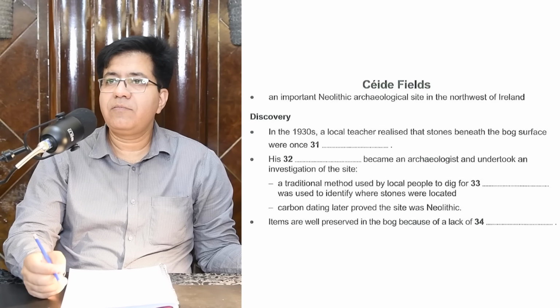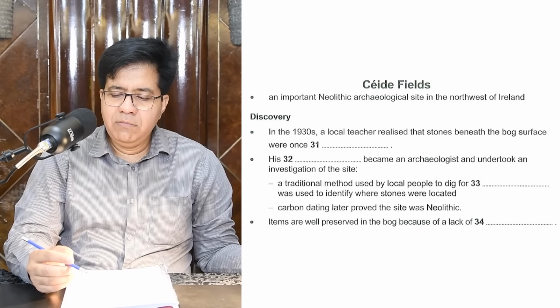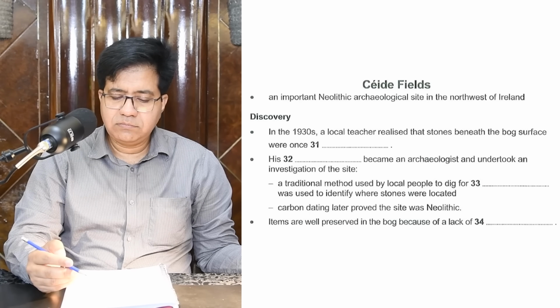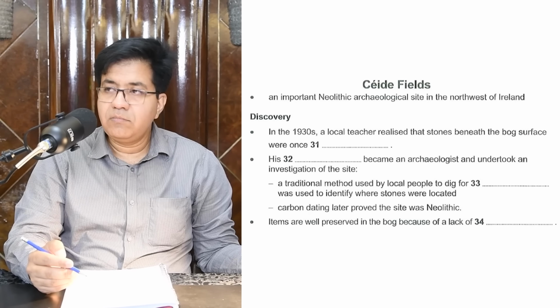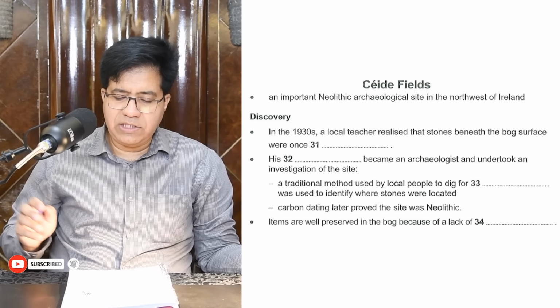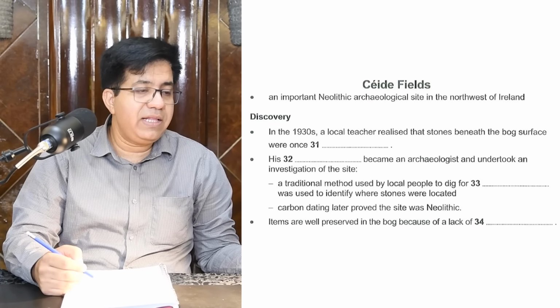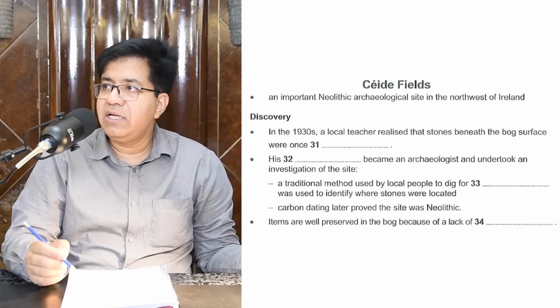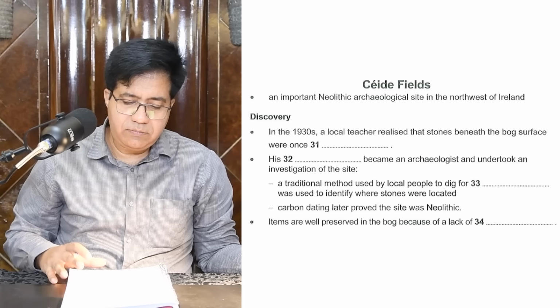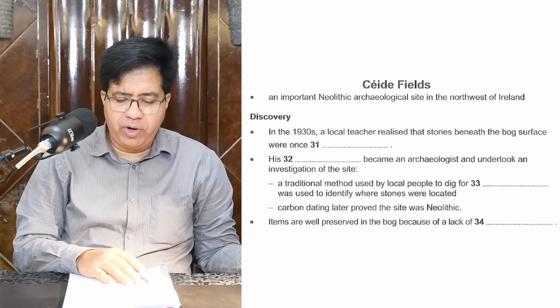He inserted iron probes into the bog to map the formation of the stones, a traditional method which local people had always used for finding fuel buried in the bog for thousands of years. Okay, so which local people used finding fuel buried in the bog? The correct answer is fuel. Okay, let's go on. Next bullet point.